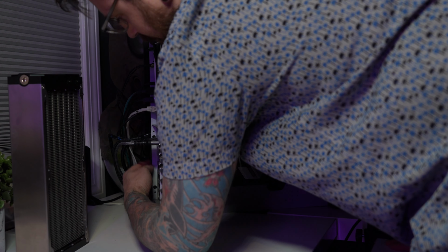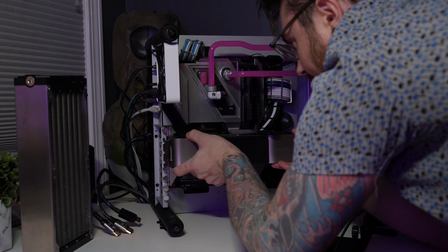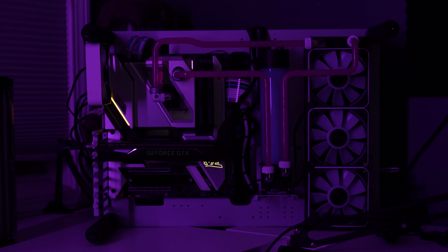Now it's time to get rid of this old, terrible RTX 4090 because the 50 series is out now, which means everything else is obsolete. So yeah, let's pull this piece of garbage out of here and look at the new build.